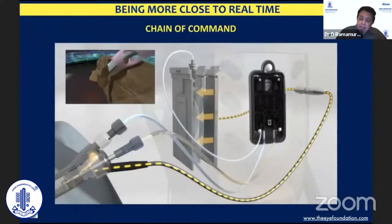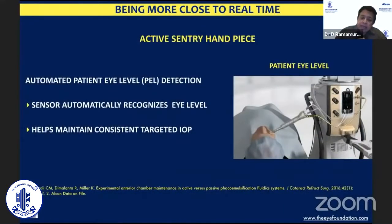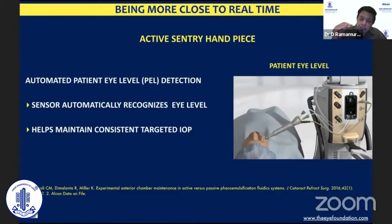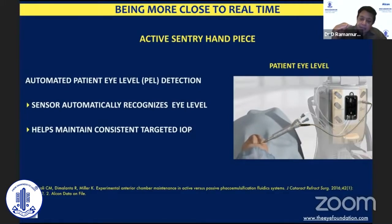And the other factor is that not only is fluid getting injected into the aspiration tubing, but these impulses are also conveyed onto the bag-based sensors, which squeeze the bag, so that a certain amount of irrigation fluid goes in, mitigating the surge as such. The patient eye level has already been alluded to. Basically, when you place the patient at a certain level, it assumes that the eye of the patient and the cassette are at the same level. Often I find that in my clinical situation, it's about 5 centimeters lower. That is necessary to feed onto the machine. But now, because of the automated patient eye level detection, the sensor automatically recognizes the eye level and maintains the consistent targeted intraocular pressure.